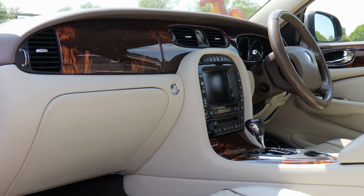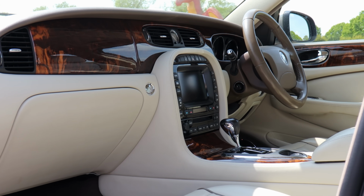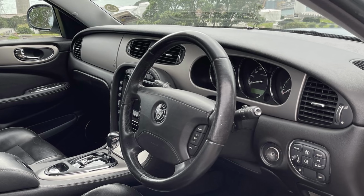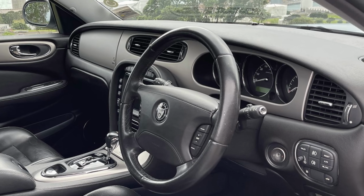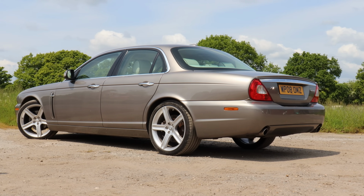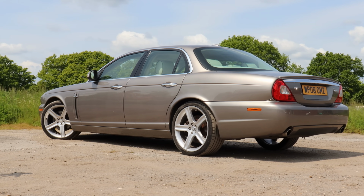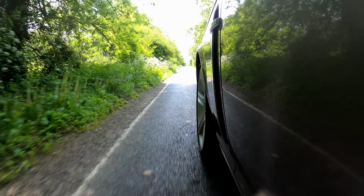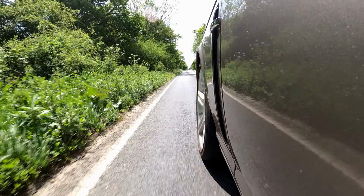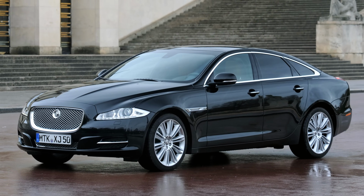You'll notice in here this has got the deep burr walnut, but the 358 also had other interior choices. An aluminium finish that was probably more reminiscent of early E-types. You'd have seen that on Sport and XJR models. So while the changes are subtle, what you've got to understand about the 358 is it's more Callum and his design team putting their stamp on this flagship saloon, a signal of intent, if you will, as to what was to come.